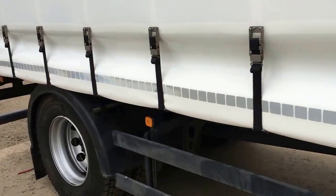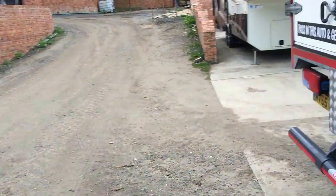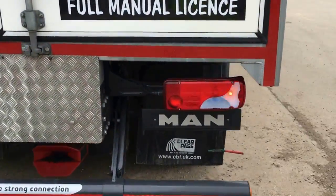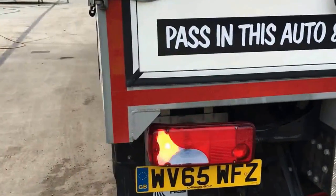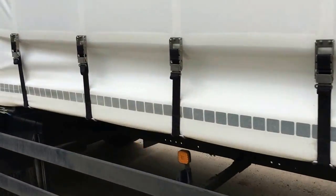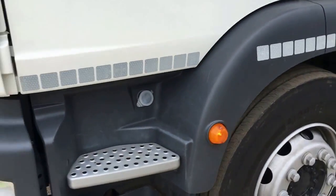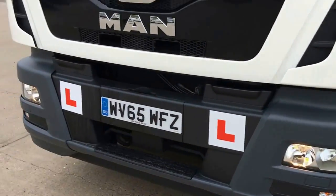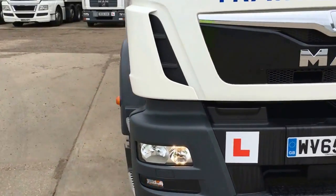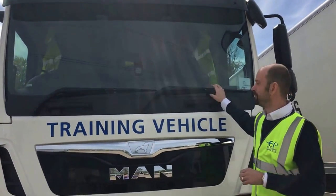Show me how you would check that the direction indicators are working. So quite straightforward for this one. You can either put the indicators on separately, get out the vehicle, get back in the vehicle, do the other one, or it does give the option to put the hazards on. So show me is putting them on, getting out, checking that they're working.